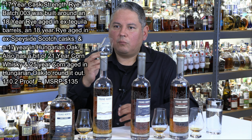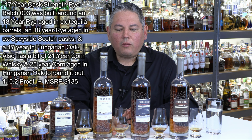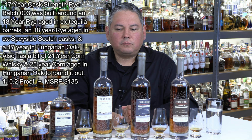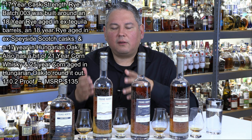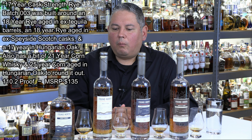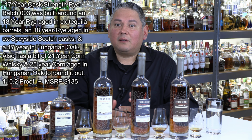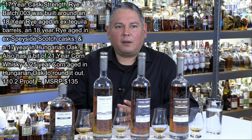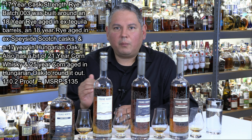Caramel, leather, the oak. That little bit of light plumminess, light cherry. Kind of savory herbaceousness to this one. And it kind of reminds me, I know that's what that is. That's that ex-tequila casks, right? That's what's giving you that. It's almost like a soil terroir type feel to that, and that's coming from those barrels.